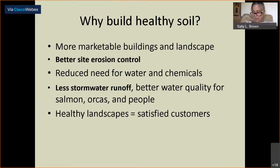Okay, this may sound somewhat familiar. Why do you want to build healthy soil? For Soils for Salmon, so you can have more marketable buildings and landscapes. Better site erosion control. Sound familiar? Reduce need for water and chemicals. That might not be a bad thing if you're talking about roadways. Okay, less stormwater runoff, better water quality for salmon, orcas, and people. And so healthy landscapes, satisfied customers. And next.